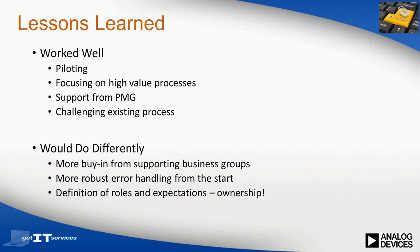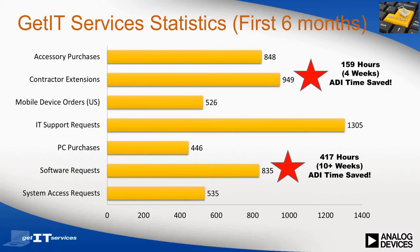In terms of statistics for top-rated, top-used services, this is a view of the first 6 months of deployment. Some of the highly automated services yielded immediate benefit and time saved compared to the previous process. For example, managing the expiration of contractors' Active Directory accounts saved nearly 4 weeks of employees' time over the first 6 months. This process was completely manual in the old environment. The software ordering process I highlighted earlier conservatively saved more than 10 weeks of employee and help desk time.